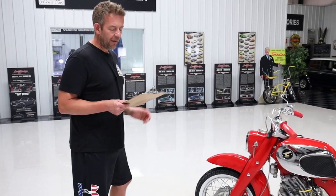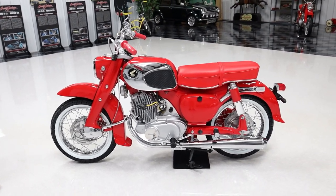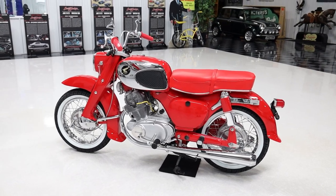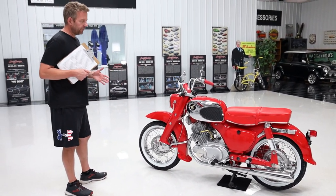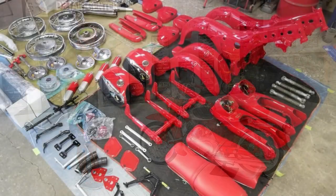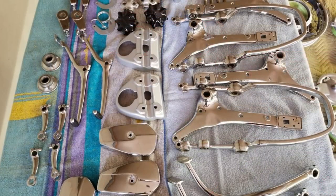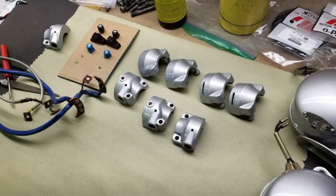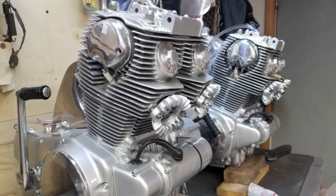It retains 90% of its original parts that were restored, which is rare, time-consuming, and very costly. We do have some photos in our gallery that show this bike completely disassembled. And again, 90% of the parts on this are original to this bike. They took them off, had them restored, and put them back on. You just don't typically find that.